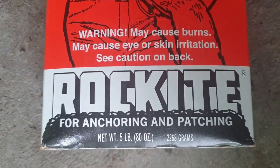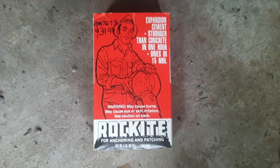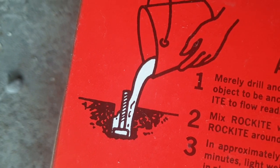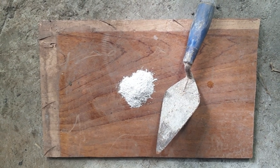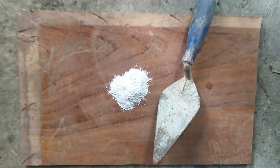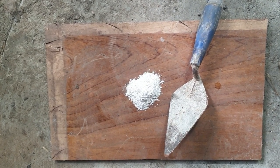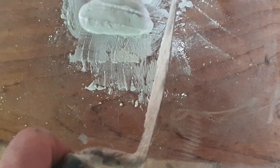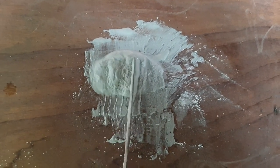Let's see if it is rockite. See whether I get that happy smile look on my face as I'm pouring it into the grooves. Something like that. Just finding this was like rocking horse poop. So I'm going to use it very, very sparingly. Just add water, put it around the bolts or a bit of rebar, and in about 15 minutes it should be strong enough to take the post, hopefully. Pretty sure that's the kind of consistency I want. So it's going to set this rebar.